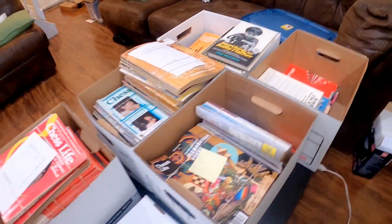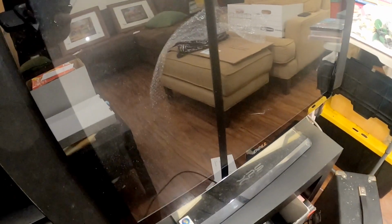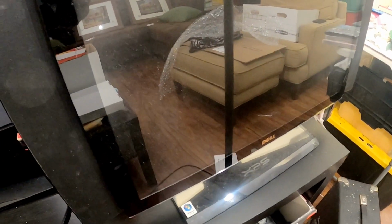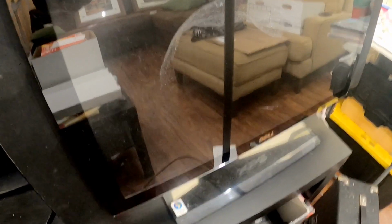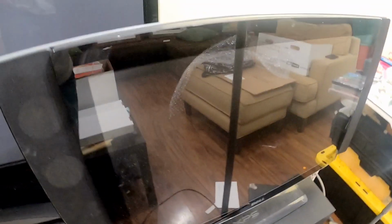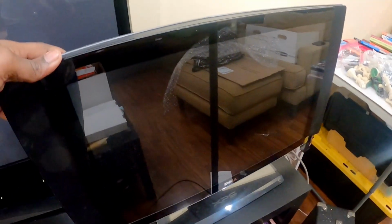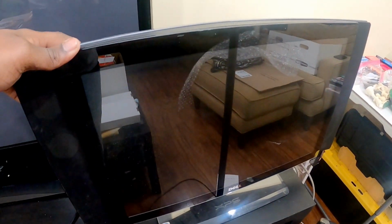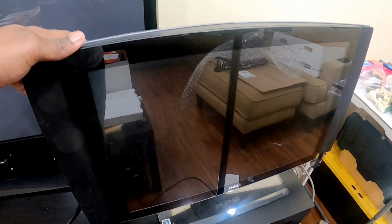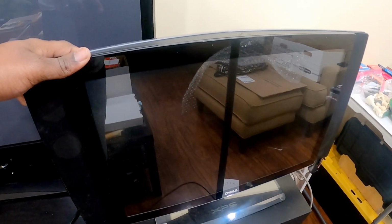And also they had this, which I thought was a monitor initially. I didn't see it the first day. I really wasn't looking at anything that was not chess related. But this is a Dell XPS all-in-one. So I paid 10 bucks for it. It powers on, it boots up, it gets to the admin screen, but I don't know how to get past that because I don't have the admin password.